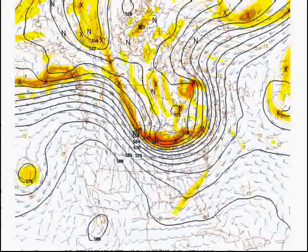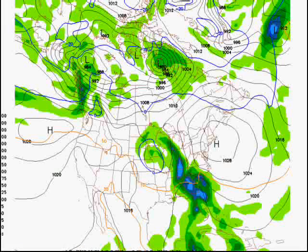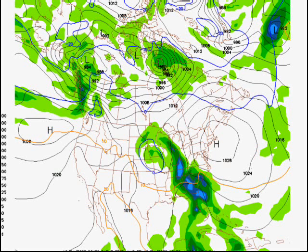All right, let's look at the surface here. This is 2 o'clock this afternoon. Still signs of that cold air damming signature here on the modeling. And we're seeing that moisture lifting on up into the region. So I think rain develops into the area through the day. And then it looks like a steady rain will settle in.